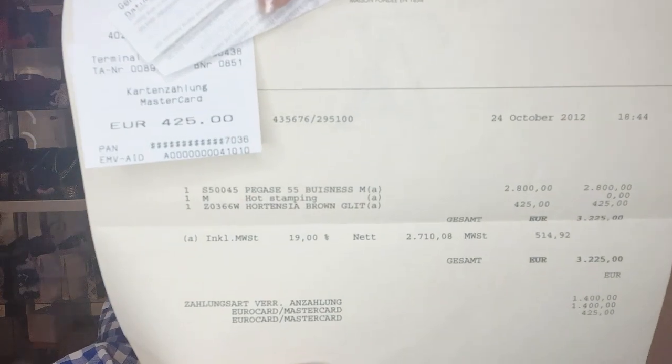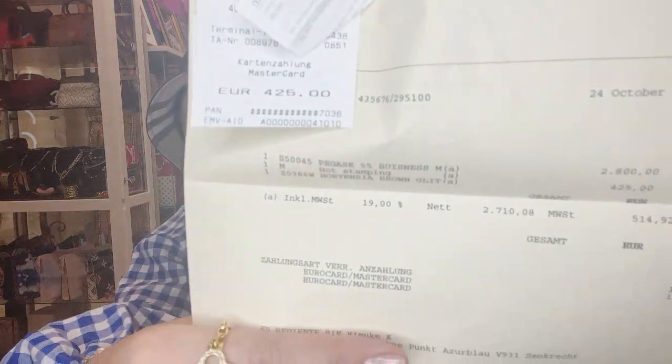And then, lovely viewers, believe it or not, before I open up and introduce and present all the features of this magnificent and iconic Louis Vuitton Macassar trolley, let me read the whole thing to you, lovely viewers. This is Pegase 55 Macassar. Oh my goodness, lovely viewers. Okay, so here it was, lovely viewers. It was Pegase 55 Business Macassar Trolley, with the hot stamping right there and with the hortensia brown shade.